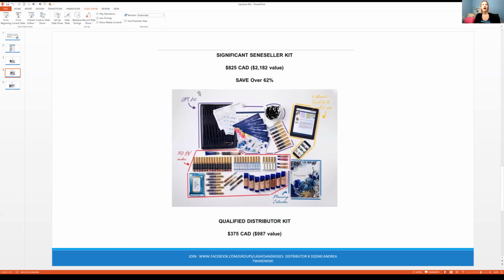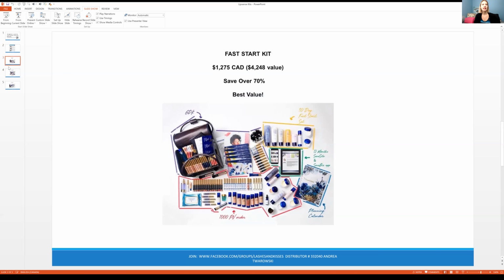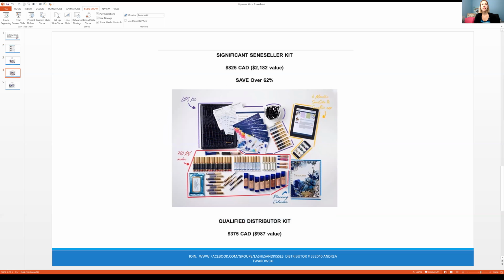But the next one here, you guys. So this one is, I guess, number 2, okay? So you pay $825 Canadian, so not as much, for a $2,000 plus value. It still includes a lot, which is amazing. I love that. It does not include the nice carrying case like this one. It does include some catalogs, but not as many. It looks like the climate control samples isn't in here, and trust me, climate control is amazing.